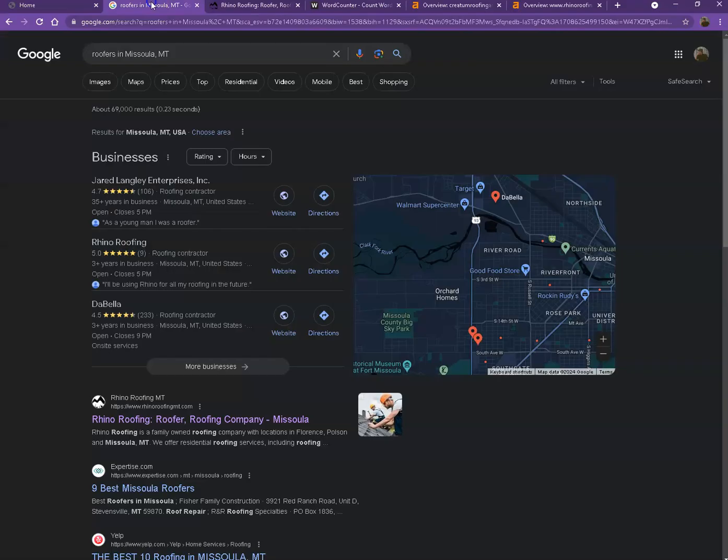So I did a quick search of the roofers in one of the areas you're servicing. We'll talk more about the results that we have here. Starting off with the first one, this is what we call the map pack. This is something you really would like to be on, since these are the ones that get a lot of attention, a lot of traffic, and are easier to find.